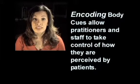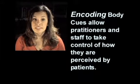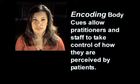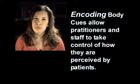Later, we'll discuss encoding. Encoding is a body language cue that you initiate. Encoding is a powerful tool in the healthcare field because it allows you to control the manner in which a patient perceives you. So what are the most important body language cues for the healthcare industry? Let's find out.